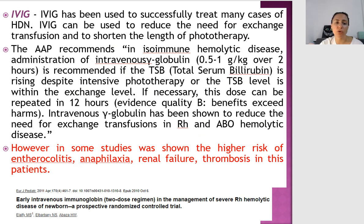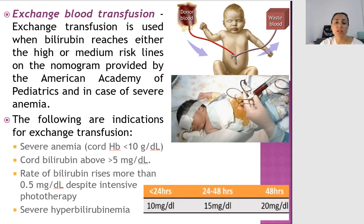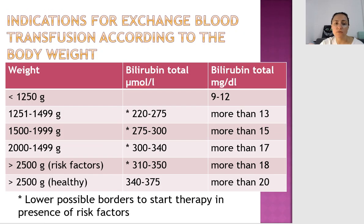About the use of immunoglobulin, I told you they use it in pregnant women and for postpartum prophylaxis. Also, in some guidelines, it is strongly recommended. In some guidelines, it is not strongly recommended, only as an optional way to treat, but it's a specific immunoglobulin. It works only in case of HDN incompatibility. Exchange blood transfusion we use in severe anemia, severe hyperbilirubinemia, and hydrops. You see indications for exchange blood transfusion in the table. You must remember: more than 20. For phototherapy, more than 15. For exchange transfusion, more than 20.